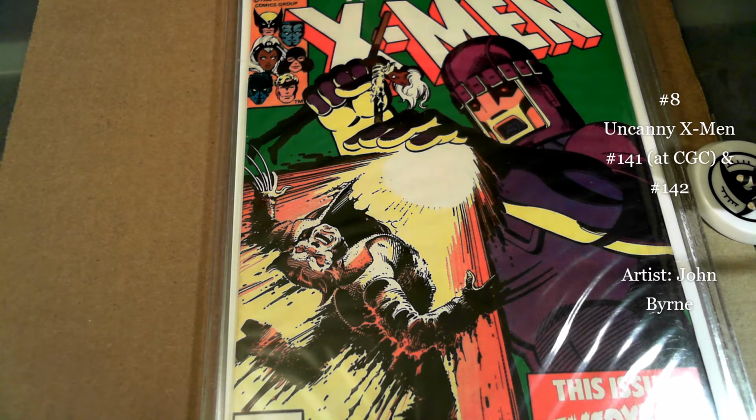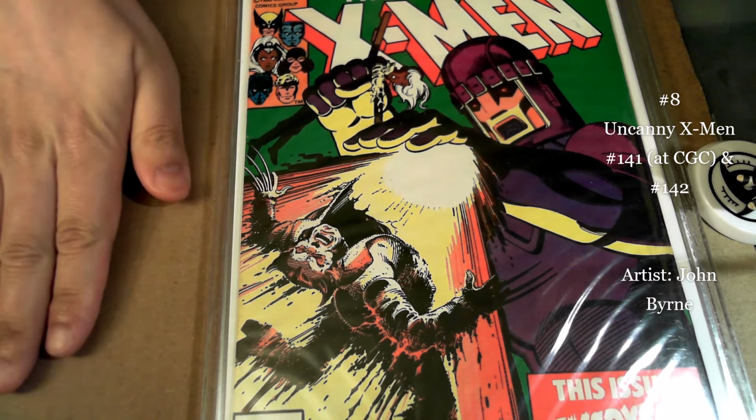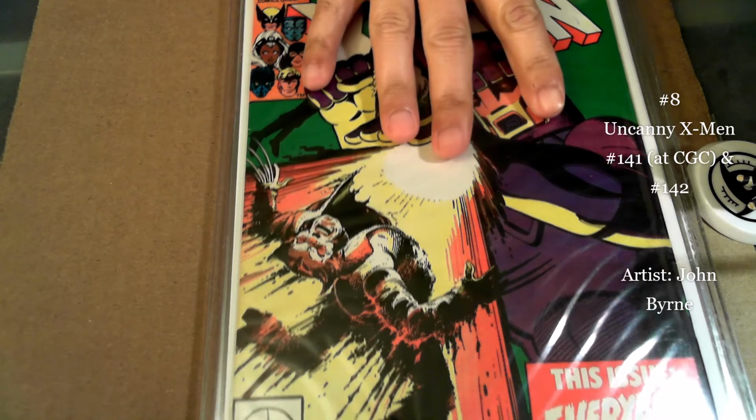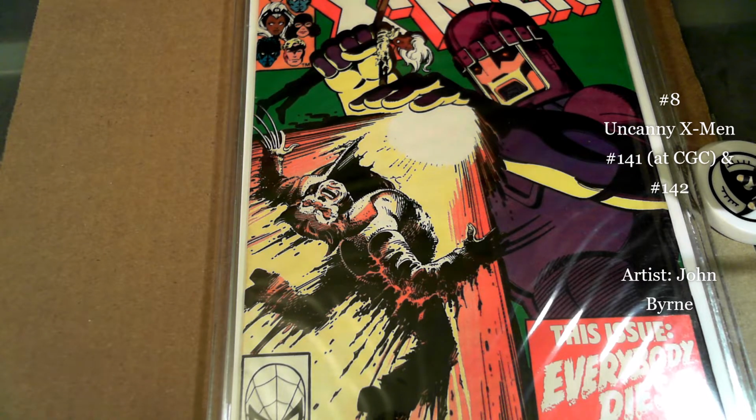But yeah, 141, as you know, is also an iconic cover. Unfortunately, I don't have it with me here, but it'd be 141 and 142 together. And the 141 is also a John Byrne cover, and it's with Old Man Logan, kind of with his claws out in the back, and in the back he has with him Kitty Pryde, and he has the wanted poster behind him. So it's a pretty compelling cover, and one that definitely makes the cut in the top 10.